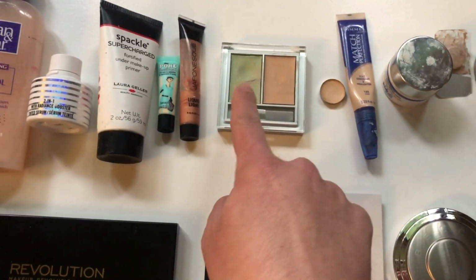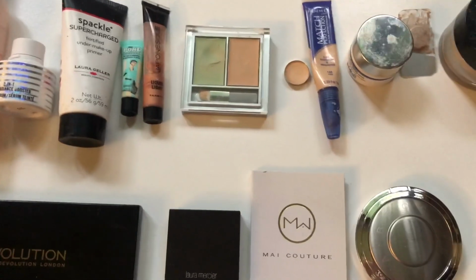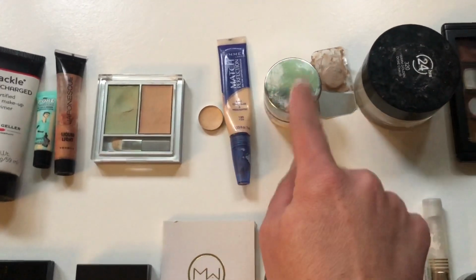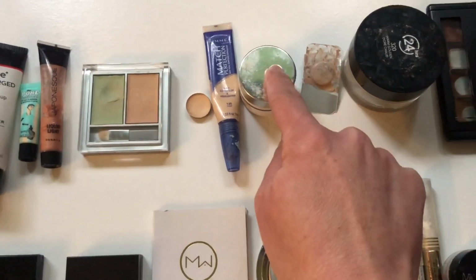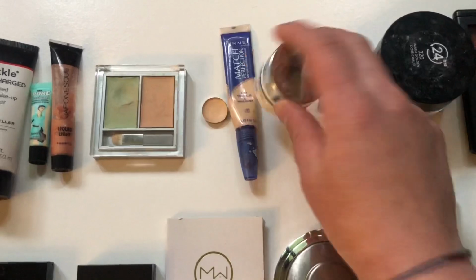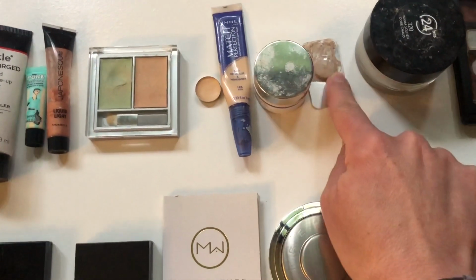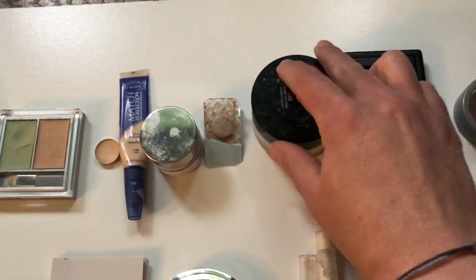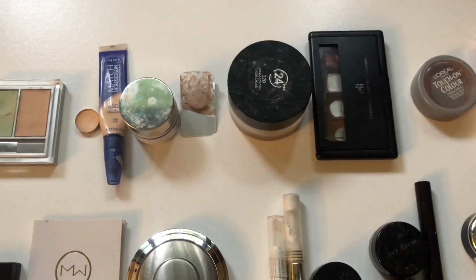I have one color corrector, that green guy right there. That's the only color corrector I'm currently working on. I'm working on 1, 2, 3 concealers. This is actually the same thing as this. I just depotted it into this empty container. So I have 3 concealers that I'm currently working on. I'm only working on 1 foundation right now, down to just my Revlon. Hopefully I can finally finish it.